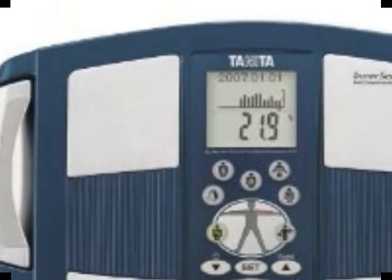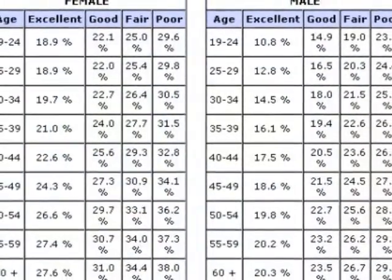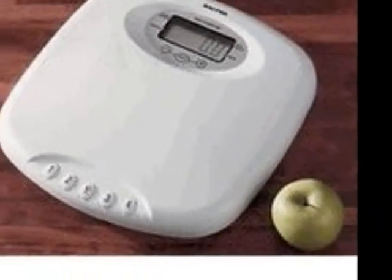Some scales measure body fat as well by sending an electrical current through the feet up the body. The quicker the signal travels, the lower the body fat. Other scales will keep track of a person's weight loss or gain, and some will keep track of multiple users.